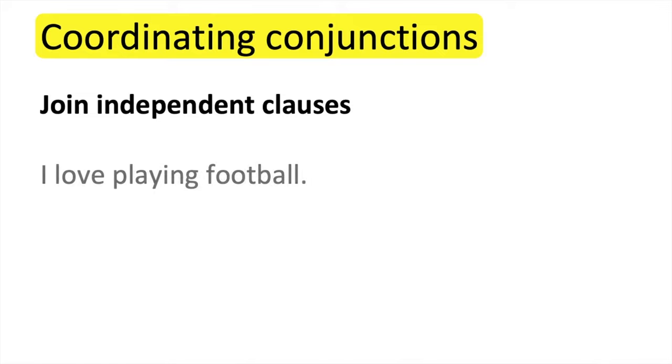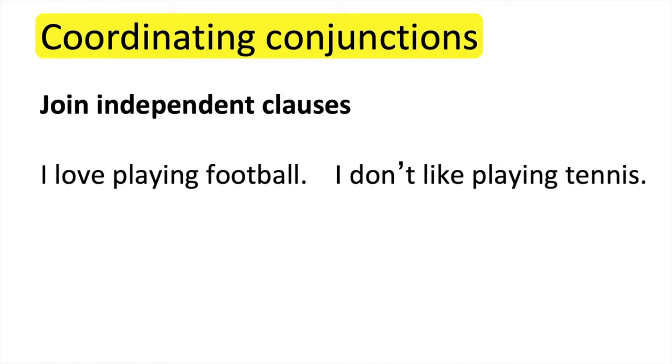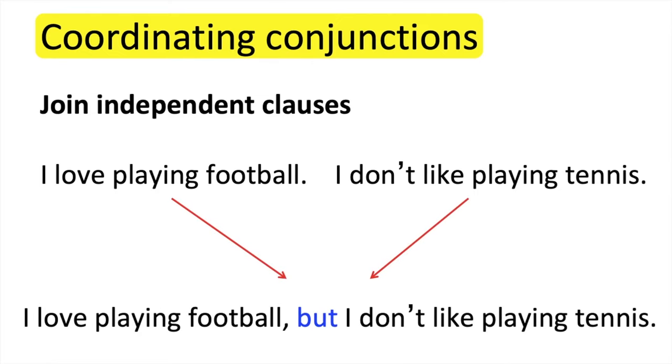For example, I love playing football. I don't like playing tennis. These are 2 independent clauses. They both have subjects and verbs, and they both make sense on their own. However, I can join both of these independent clauses using a conjunction. I love playing football, but I don't like playing tennis. Remember, we need to put the comma before the coordinating conjunction.